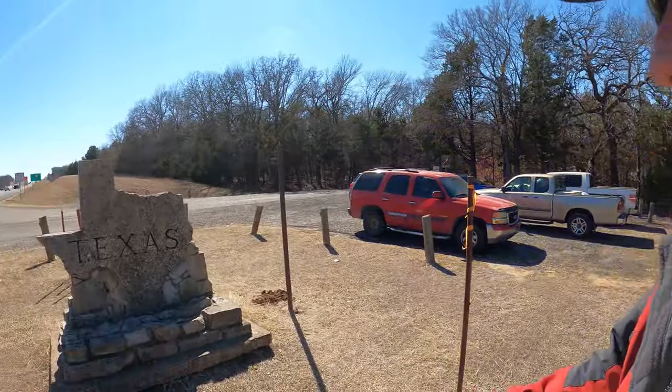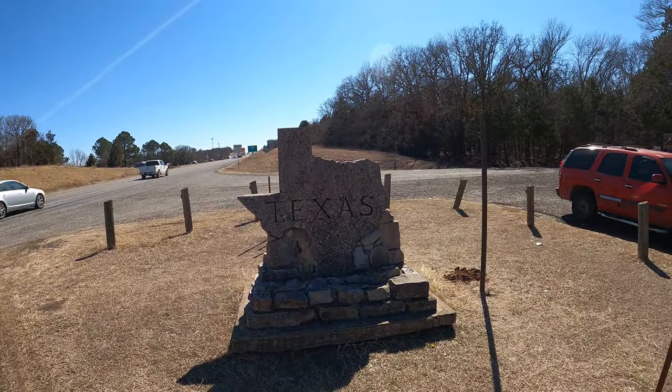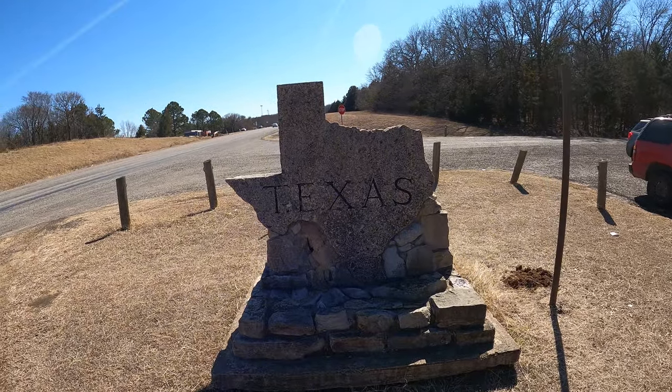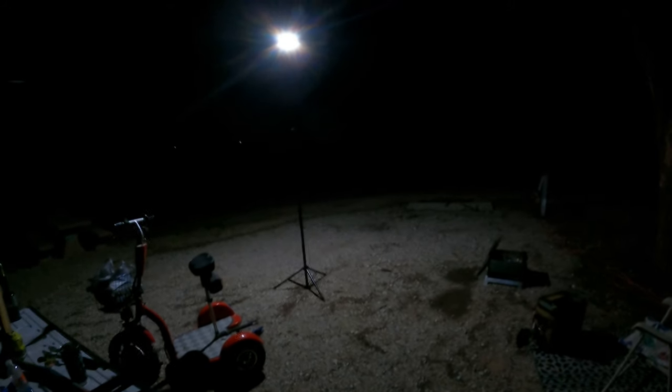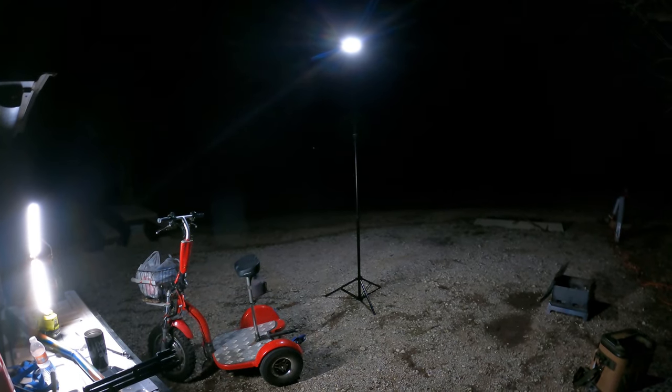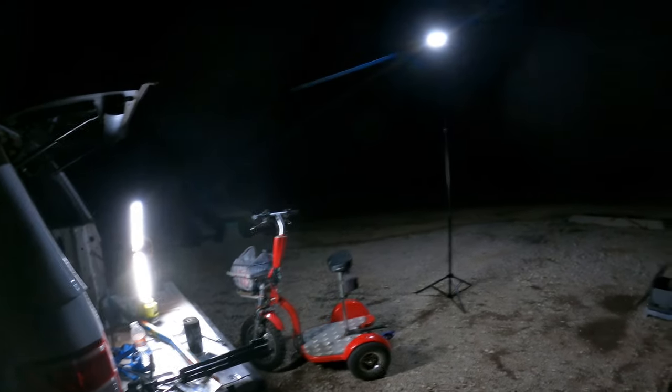Since we're located right on the Texas-Oklahoma state line, there is, of course, a Texas state sign. That way you can get your picture with the Texas sign. The Light Ranger. Really, really, really light. I know Yappy's gonna like that one too. I think the Light Ranger puts out more light than the little Royby LED.